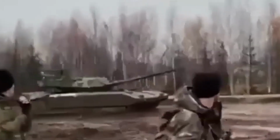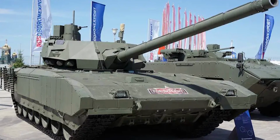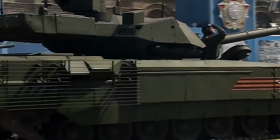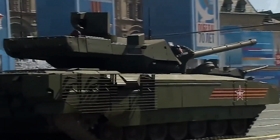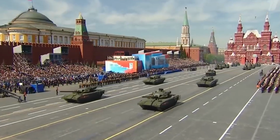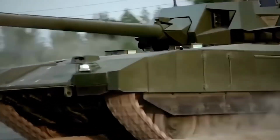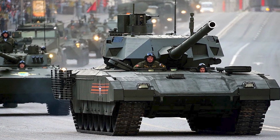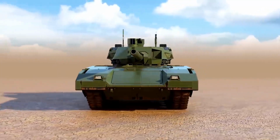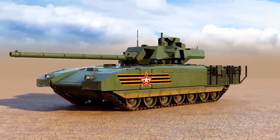And while the West might not run into the T-14 on the battlefield right away, there's a good chance they'll see it in action through export deals. Russian tanks have always had a strong presence on the global market, and the T-14 looks set to continue that tradition. Plus, it's pushing the envelope when it comes to tank design, with uncrewed turrets and fancy APS tech. Other countries are taking notes and thinking about how they can step up their own tank game.